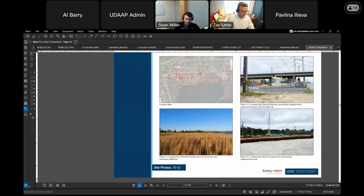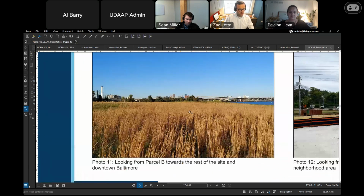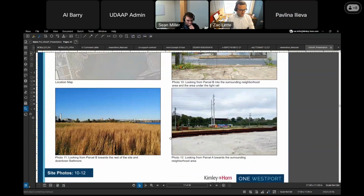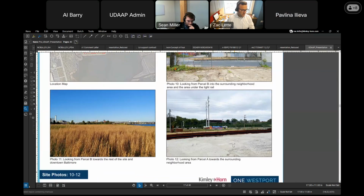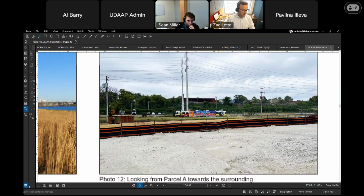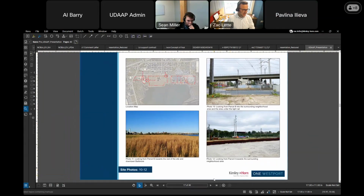rail elevated. Parcel B, this is looking back across parcel B. You can get a sense for the scale of the site in this photo. That's the 395 overpass off in the distance and the inner harbor in the far background there. And then you can get a shot from parcel A looking back across the neighborhood, and actually the light rail station is there in the background. So lots going on here. There's a lot of transportation things happening.